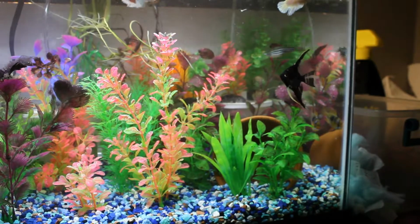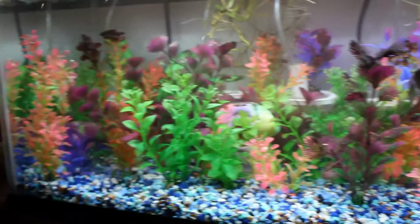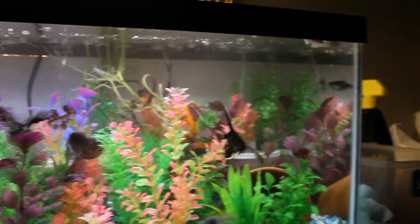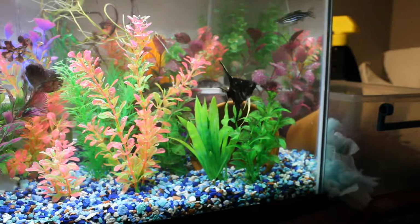Also, I got myself a new tripod too, so that's getting a little better. Everyone's still checking everything out. My 2 bettas are being bettas at least. Seems like at least one of my angelfish is out and about. Got a few back here too.